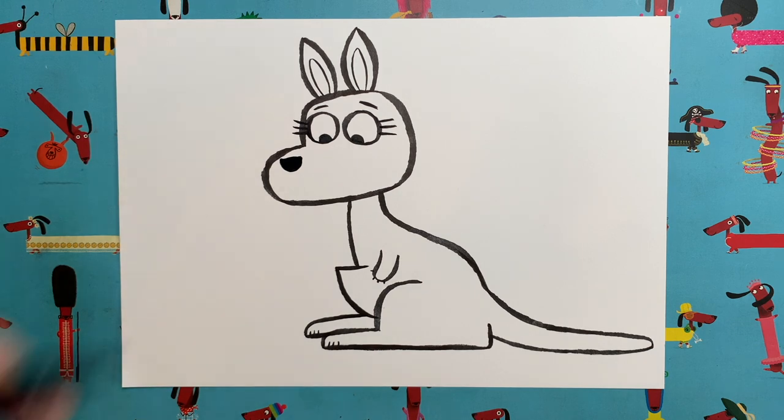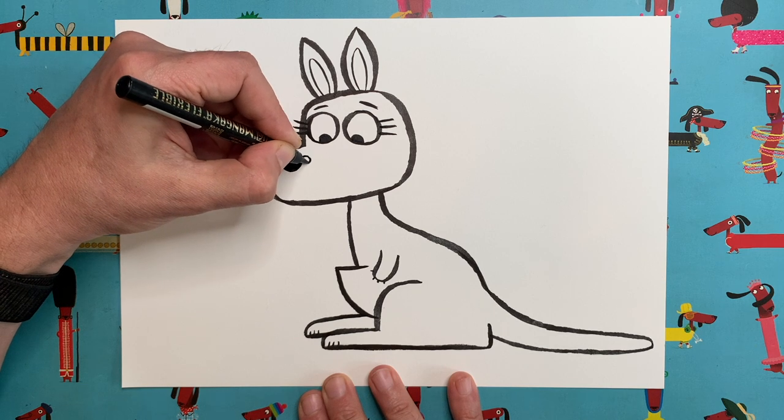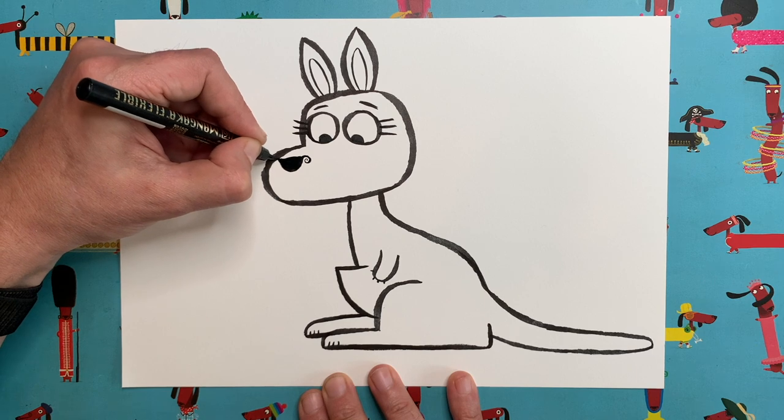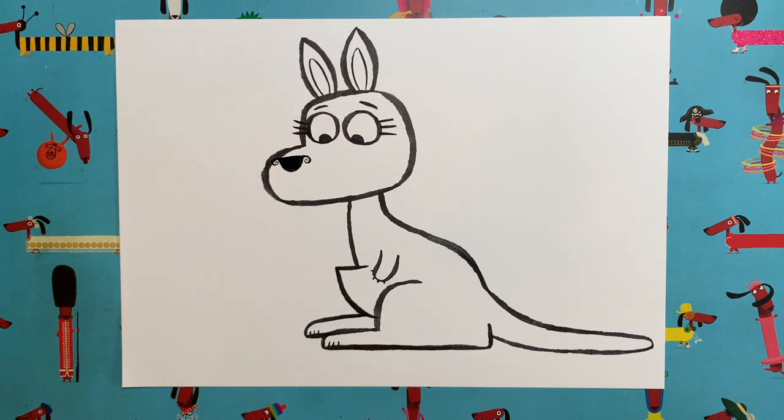But remember what I do with my noses? I like to add this swirly shape, don't I? So at each end, we just add a little swirl, like that. One there, and one in here, like that. That's my little kangaroo nose.